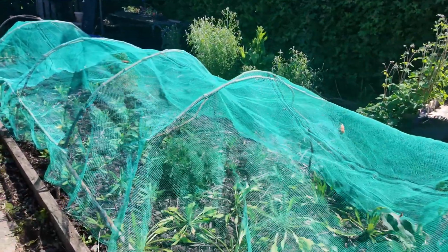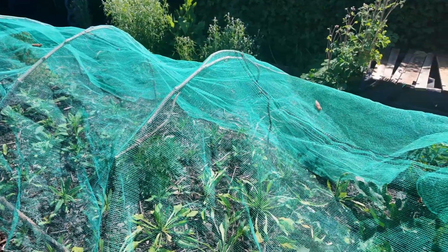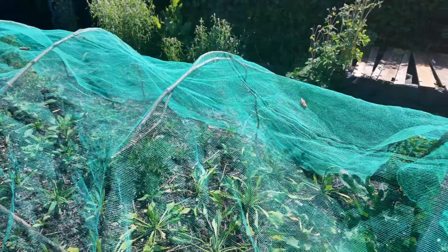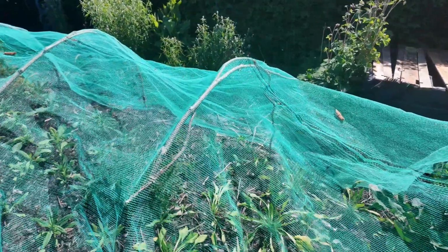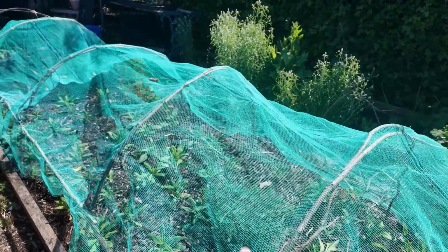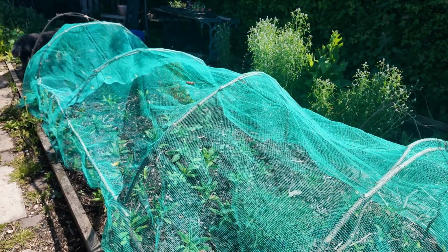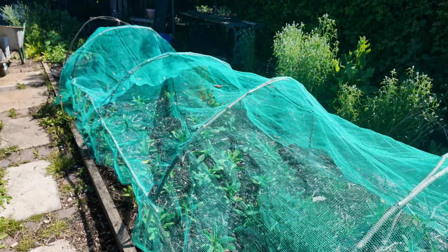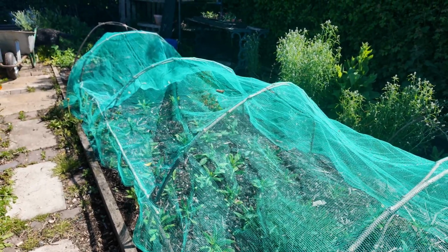Next to it we have the Everlastings, which is looking pretty good. It even looks as if it may flower any minute, which I'm surprised about. I only planted that last week sometime. The rest of that bed, I'm hoping you can see this through the green membrane, I have straw flower, so the rest of the bed is straw flower, which is doing well.